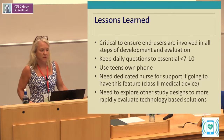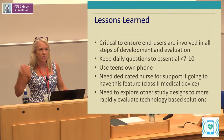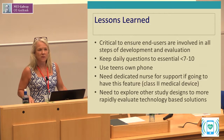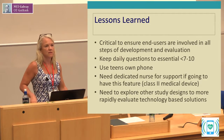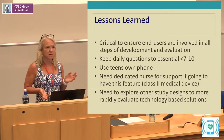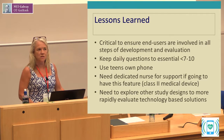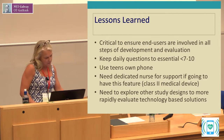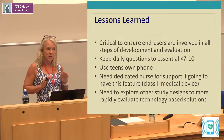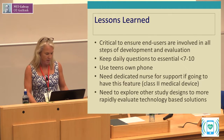So in terms of lessons learned, I think it's really crucial that we involve end users, whether they're kids with cancer or whoever, to be actively involved in all stages of development and evaluation of mobile apps. I think, as a few people have said, we need to use the KISS principle. We need to really keep it simple. And so we actually have a study now where we're refining the questions. Right now there are 16 questions, and we're going to look at the data to see which questions are really driving the use of the advice. Moving forward, we're using teens' own devices. They don't want to be given an extra device that they have to worry about or carry around.